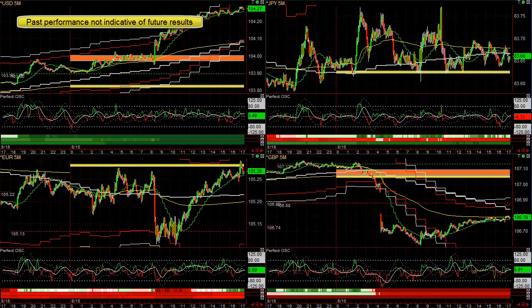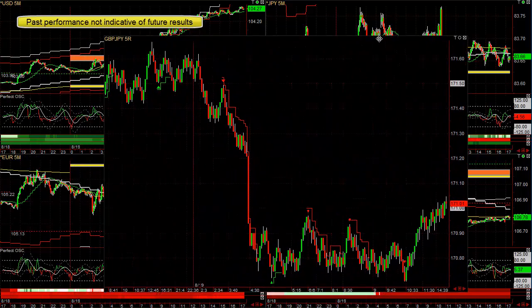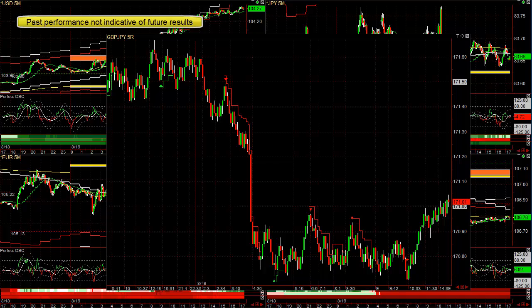And again, that's the key to trading. Trading methods that have smaller losses than wins, and more wins than losses, and of course bigger wins than losses on average. You can see here another huge win in the pound yen.